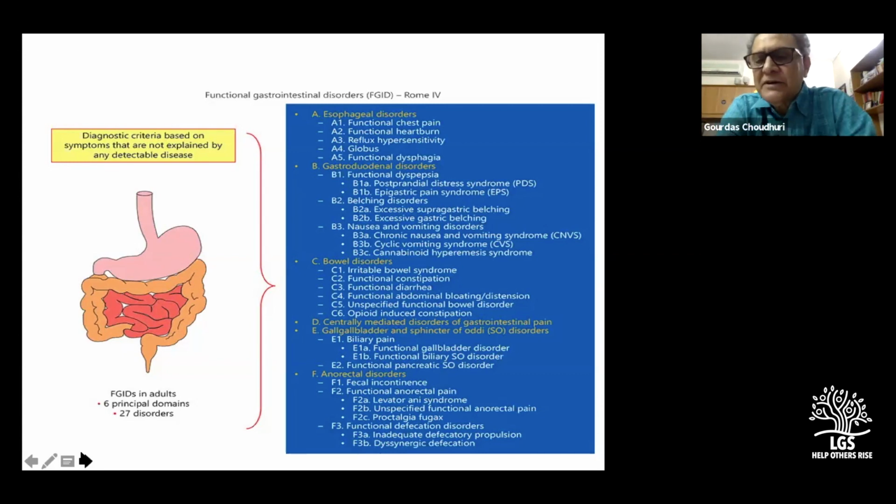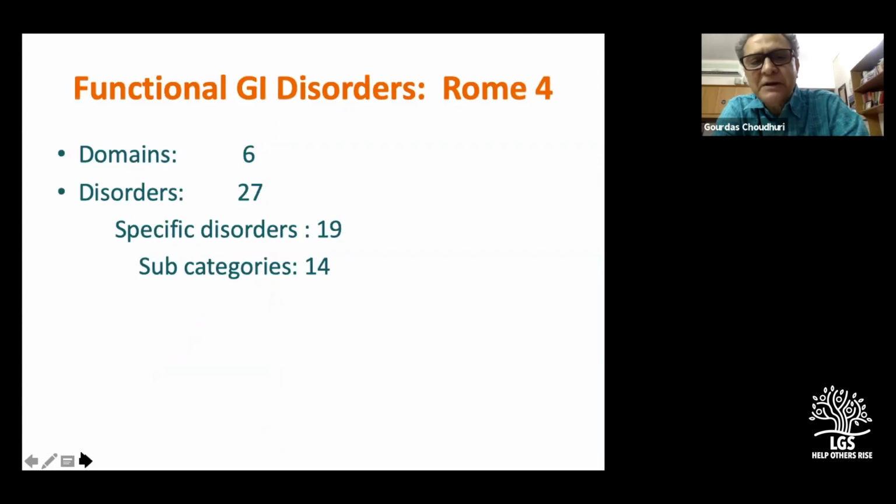And if you have a difficult examiner, he might actually ask you, like, what is the difference between functional defecation disorders of inadequate defecatory propulsion versus dyssynergic defecation? Now, for most of us who are not doing research, it probably doesn't matter. But the complexity of understanding is getting very deep, mainly because one needs to try and apply different methods of understanding the mechanisms through investigations and or treatment which becomes available. So at least I would expect you to know the domains and know some of the prominent disorders. And you may or may not remember the 27 of them, but I think we must ask Jayanti what she would want.